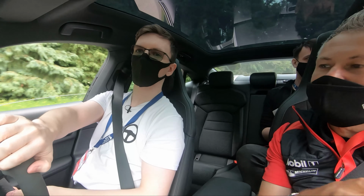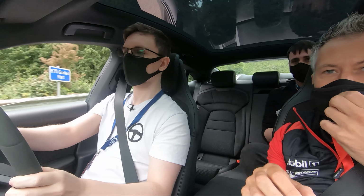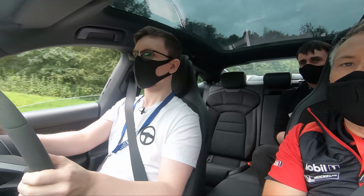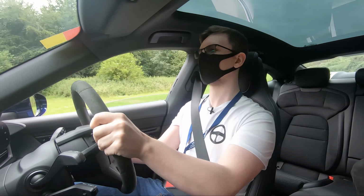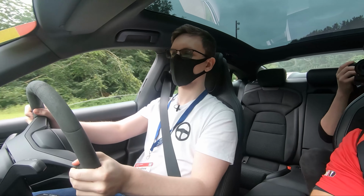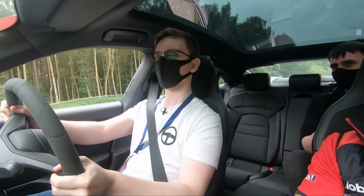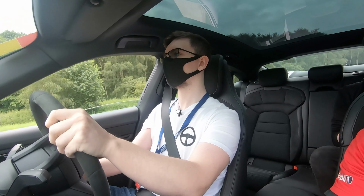So this car's not got Porsche dynamic chassis control. Right. So Porsche dynamic chassis control will keep this car even flatter, because it's got effectively infinitely adjustable anti-roll bars. Which means that the car is softer and more supple in a straight line because they're disconnected, but they just keep increasing in their strength as you start to load the car through the corners.